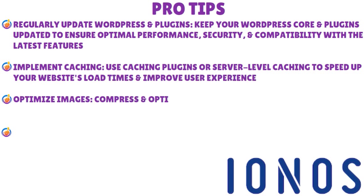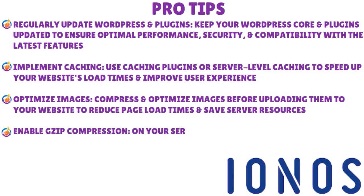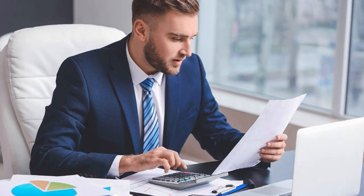You want to optimize images. Compress and optimize images before uploading them to your website to reduce page load times and save server resources. You want to enable gzip compression. Gzip compression is great because it allows you to reduce the size of files transferred between the server and visitors' browsers, improving website speed. You want to use a CDN, a content delivery network, so that you can distribute your website's content across multiple servers worldwide, reducing latency and improving load times for visitors from different locations.